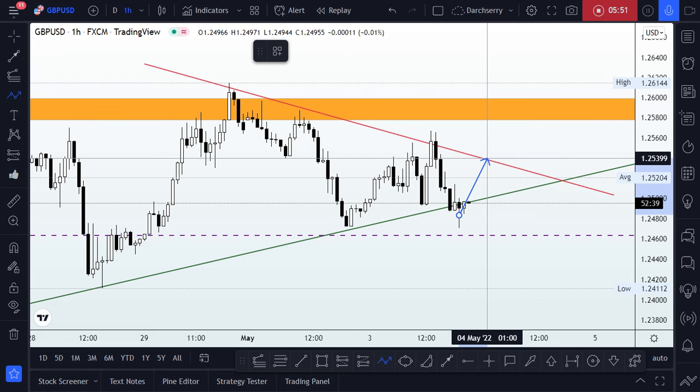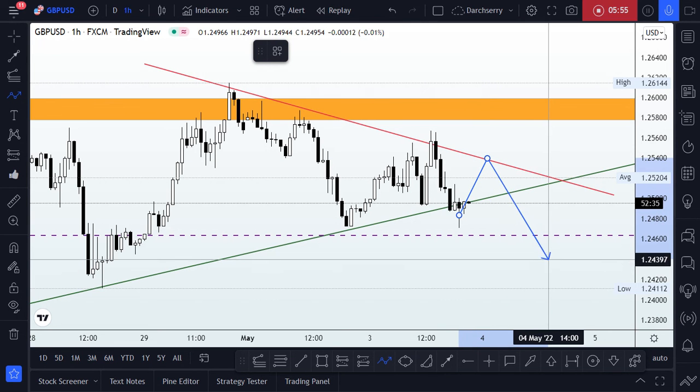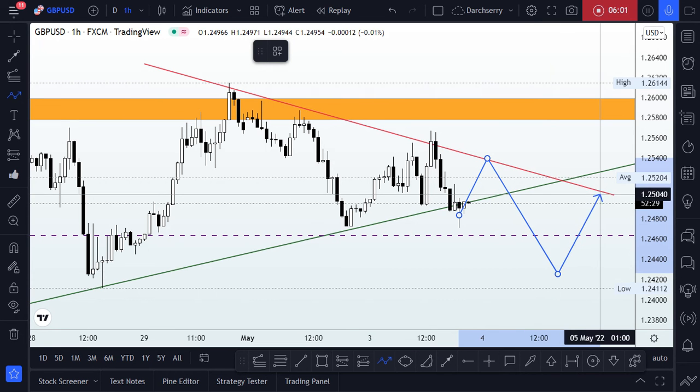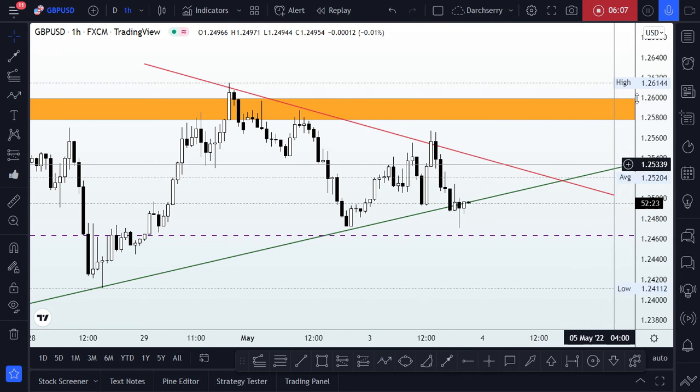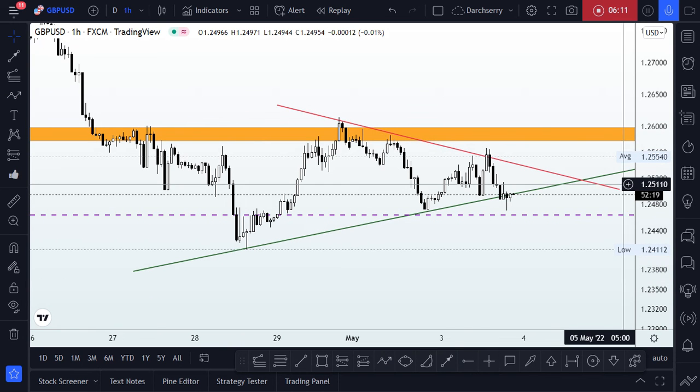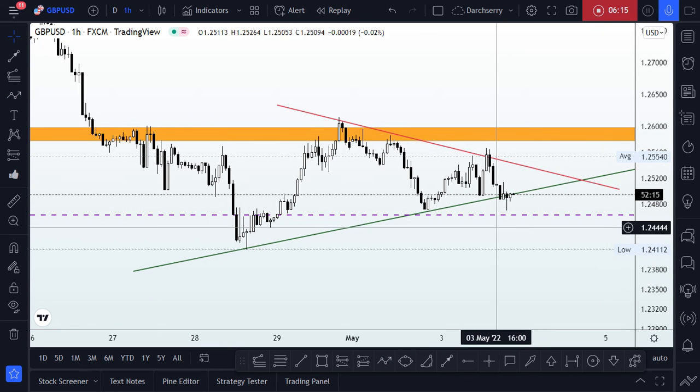a rejection of this red bearish trend line, after which we see price crashing down the bullish trend line to a retest of that red bearish trend line, then sending price to the downside? So we have two scenarios at this point, and then we really need to be prepared to take advantage of whatever happens at this point.